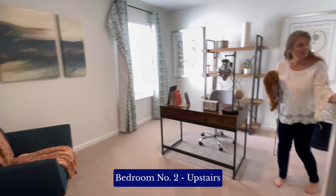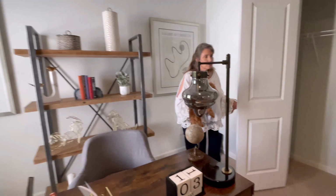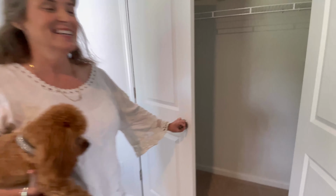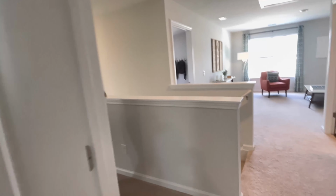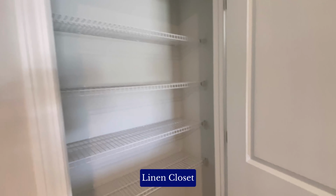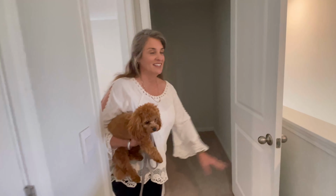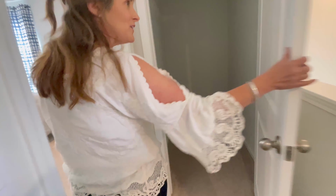Bedroom number 2. All these rooms are great size. A nice little step-in closet. Extra long too, so you can hide your winter coats that you won't be needing. Alright. Linen closet. Can't have enough linen closets. And look at this. Oh wow, extra storage. It's like a whole space. You have a light. That could be a little reading room, a little hideaway, a mom closet, a little wine cooler.